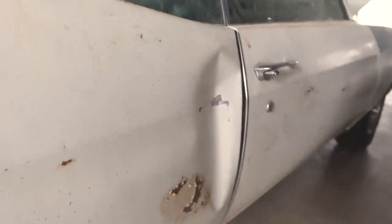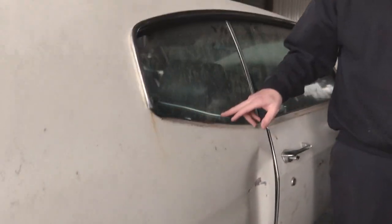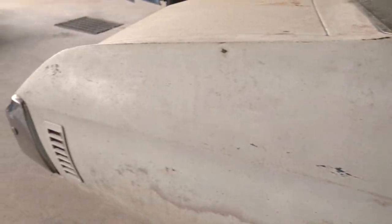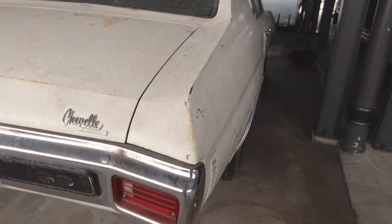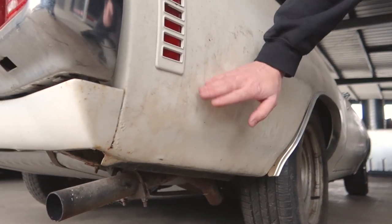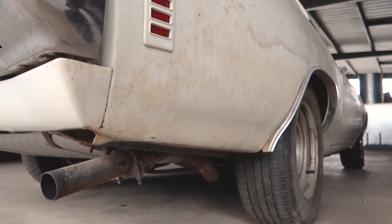It's kind of deep. We can probably get into the backside and get this hammered back out and smooth it up, and not have to replace the quarter. So hopefully it should be really minimal sheet metal work on this car. It had a little bit of rust repair done right here, but if we just patch the lower quarters, that's not a big deal at all.